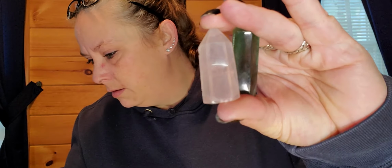Let me show you these two while I'm looking. Okay, if this has orbs, this is the bigger one. That is a tiny rose quartz. And that is green fluorite. Absolutely a stunner. Yes, this is the bigger one because I have orbs.